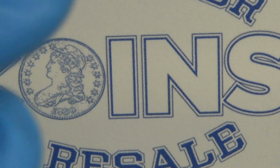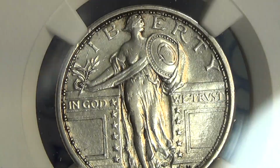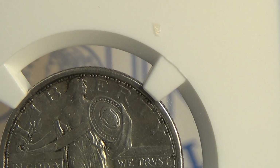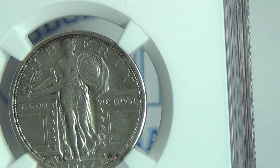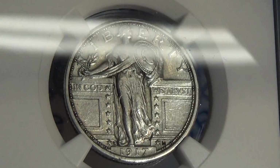66 full tail. I guess this one will be full torches. This was sent in for a local customer. He wanted to start slabbing his coins. I think he's getting ready to start selling, so he thought it would be easier to sell if his coins were slabbed.